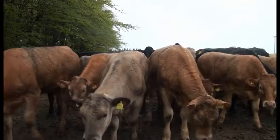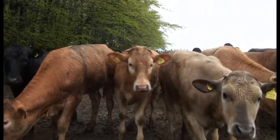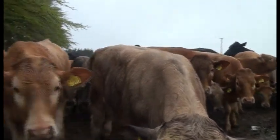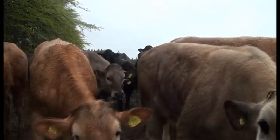we also wanted to increase the weight of the calves that we reared. This was done by selecting higher growth rate bulls to work on our cows, and also creep feeding quite intensively while the calf was on the cow. So in conjunction with our vets, we worked out a herd health program to address issues, any little niggly problem that I wanted to try and improve.